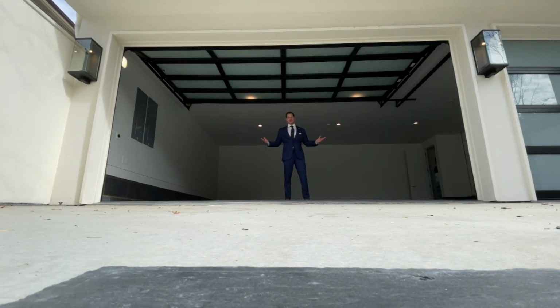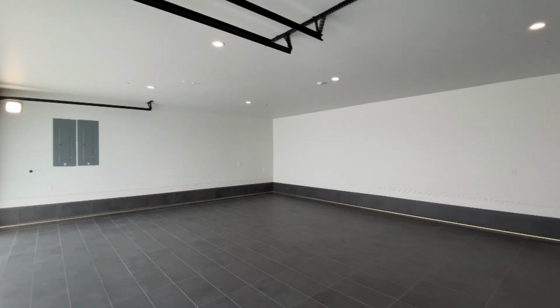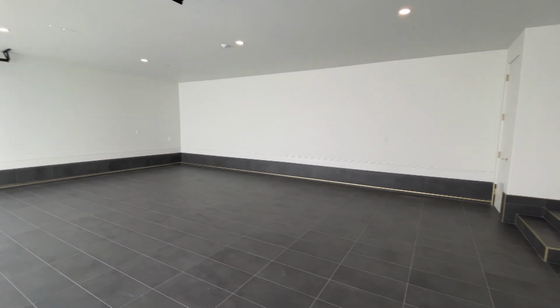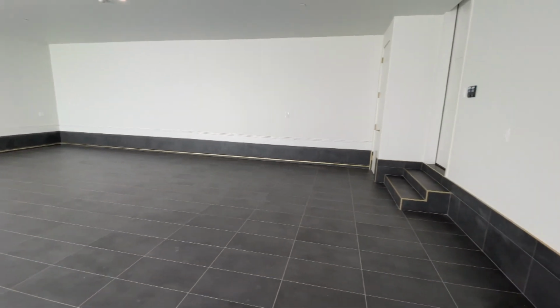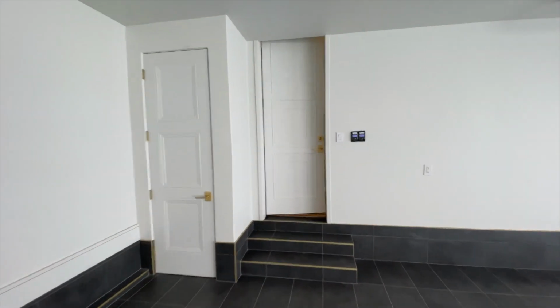And how about this 3-car garage? Man, it's nice. You got enough space to bring in your truck, your sports car, or your energy efficient vehicle where you can plug it in on either side of your garage.